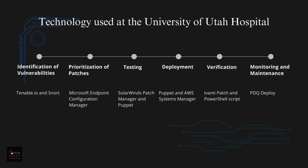Then the verification. For the verification, we are using Event Patch and PowerShell scripts. Event Patch verifies if our patch version is working correctly, and if we want to automate that procedure, we use PowerShell scripts. Then the last step is monitoring and maintenance. For that, we are using PDQ Deploy, which helps us monitor our network system and also helps us maintain it.